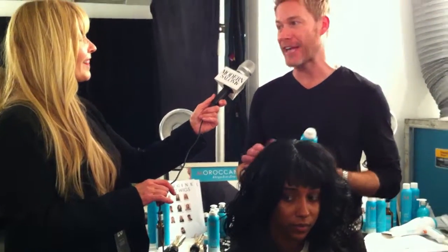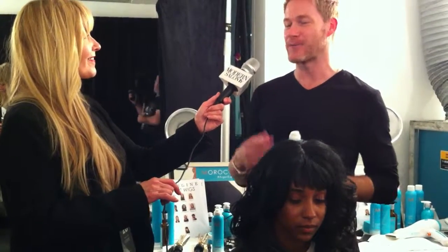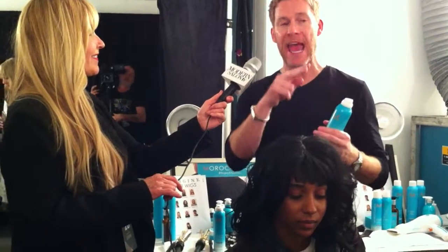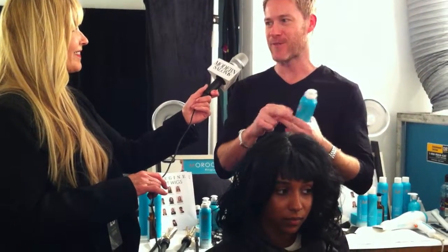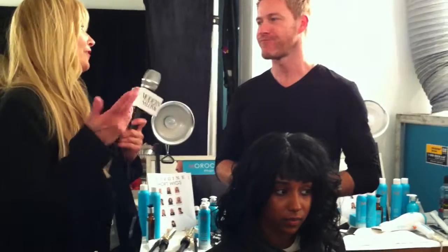Because it's not real hair, you have to make sure that you're not melting it. So at 250 degrees, you can go in, and it just takes a little while longer, but you have to individually flat iron those ends a little bit. It makes it easier on the day of.